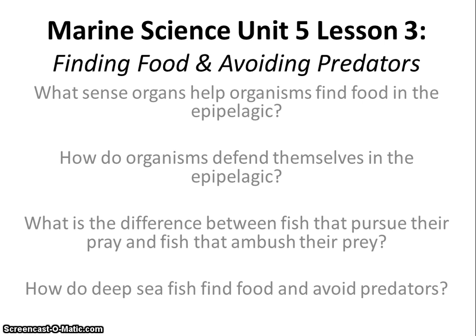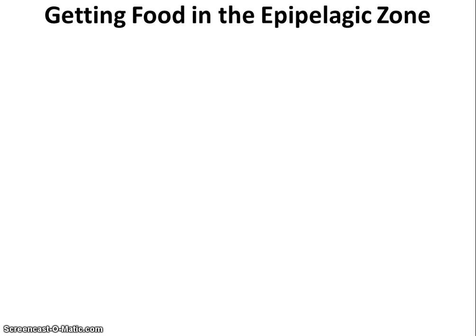And then I know it's just one bullet point. It seems kind of general, but then we'll just talk about in a couple of slides how fish avoid predators and get food in the deep. And believe it or not, the reason why it's one bullet point is there's very little differentiation between adaptations that deep sea fish have towards avoiding predators and adaptations that deep sea fish have in getting prey, as far as we can tell. So here we go.